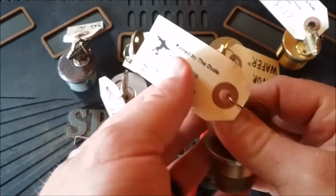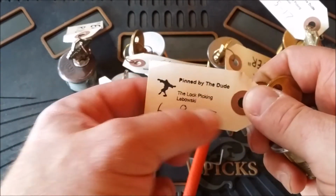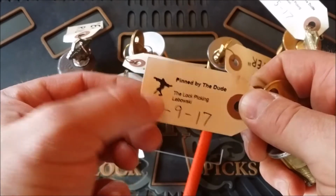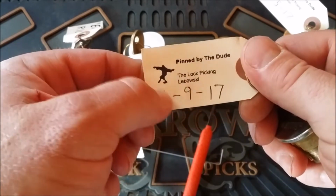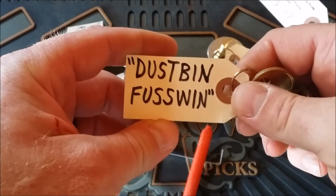And they've got these really cool tags on the keys. He must have had these made. They say pinned by the Dude, and then Lock Picking Lebowski, and then they have the date, must be like the born on date of it, and then they've got the kind of silhouette of Jeff Lebowski there, I think he was about ready to bowl or something like that.